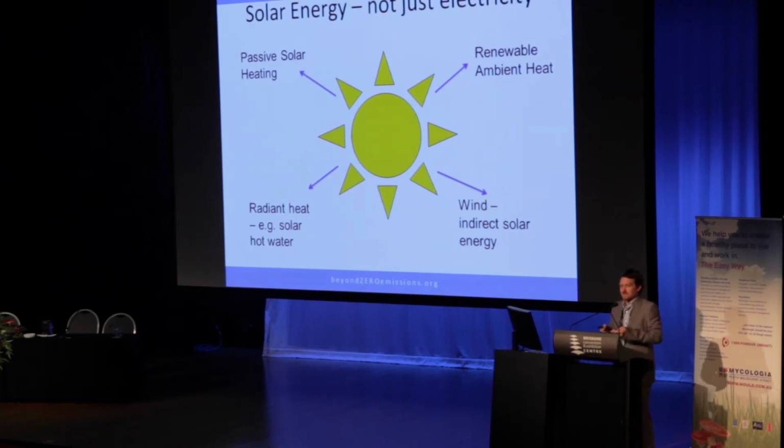Our air conditioners are all stigmatised as being big energy consumers, but in practice they're actually drawing energy from the air, which is an otherwise unutilised source of energy. Plus, there are the options in terms of solar, solar hot water, and also wind, which is indirect solar energy.